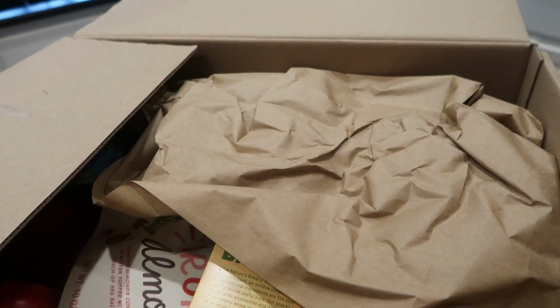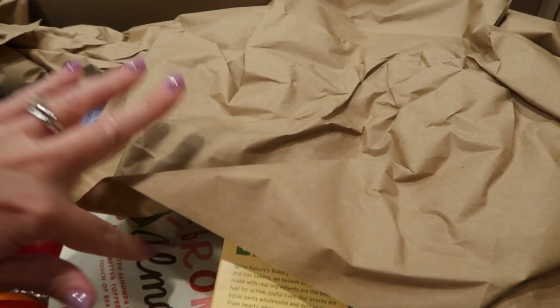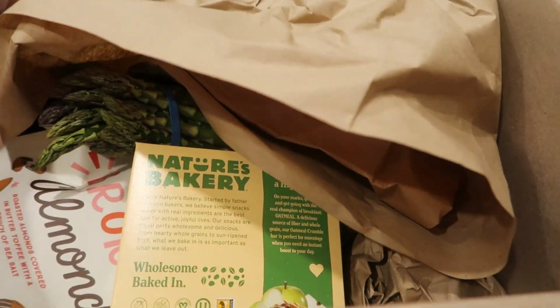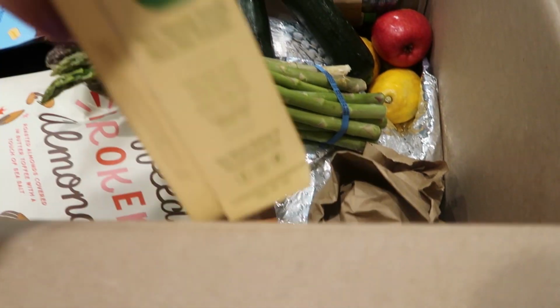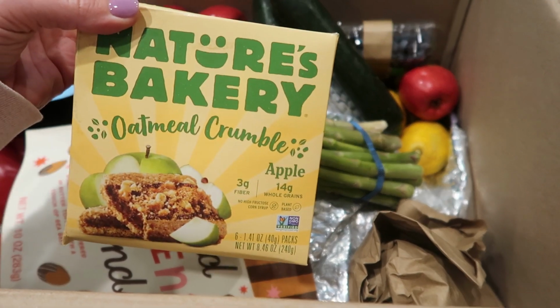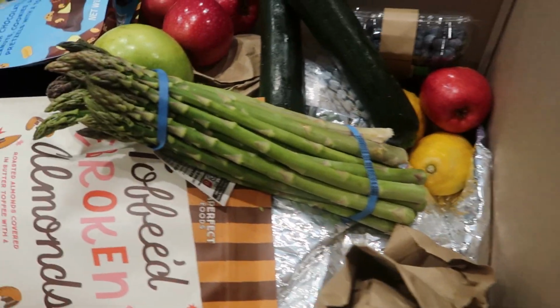We got an Imperfect box today. I think I've been ordering from Imperfect for like 1.5 years, maybe almost 2 years, long enough that the children actually have their favorite items that they requested. Oh, I forgot, I had requested some flowers. We'll take those out and see what they look like here in a minute. I thought those would be nice for Easter weekend, but McKenna always asks for these, the Nature's Bakery oatmeal crumble bars.